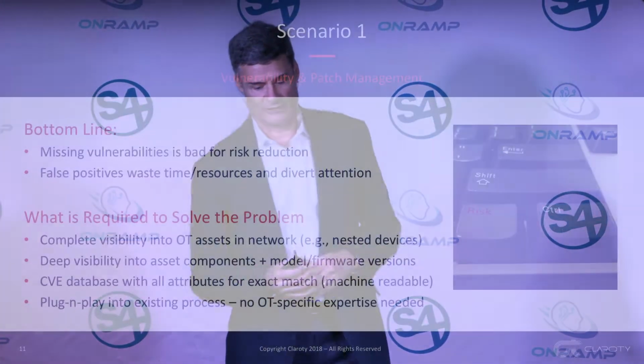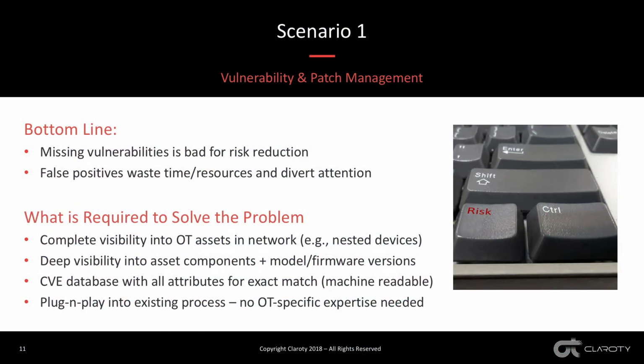So summary-wise, if you miss vulnerabilities because you don't see certain assets in the network, that's bad for risk reduction, right? If you get a bunch of false positives because you can't do this really precise matching, and that's what we're seeing when we go into POCs or see other tools in place, you're just getting a ton of vulnerabilities, a bunch of which don't actually apply to the equipment or the versions of the equipment you've got installed in your environment.